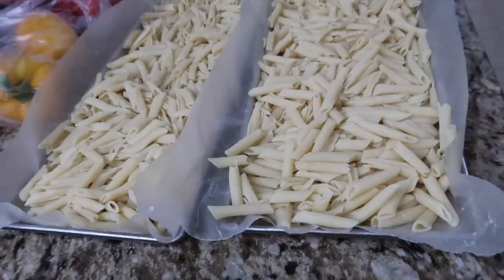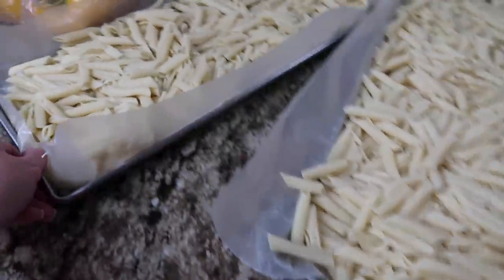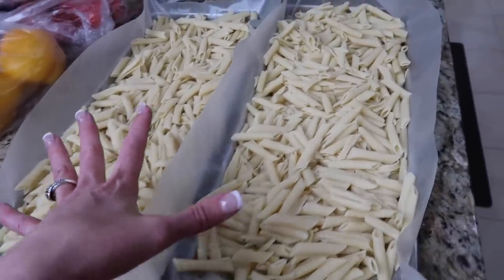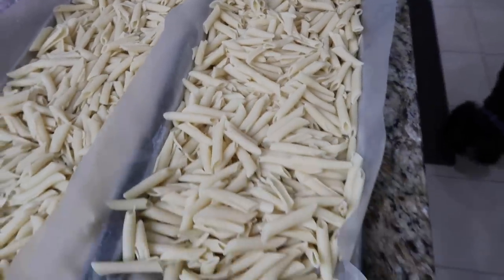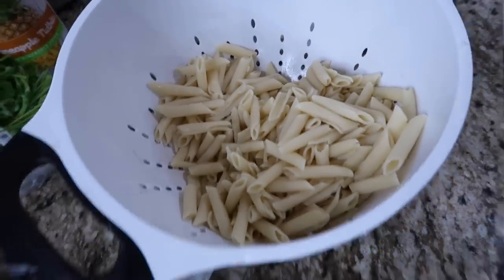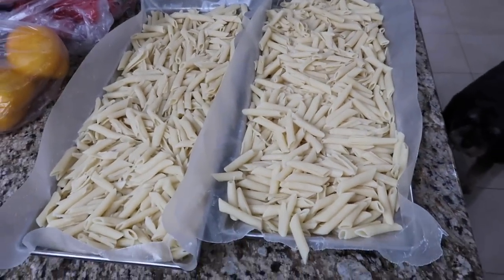The lighting's bad. Let's continue making these kits. I had hit the record button, but I didn't. So these are the trays from our Harvest Right freeze dryer, and they're so thin that we're gonna use these to get in the freezer. I did a layer of macaroni, and I'm gonna get those in there, and then I'm gonna get another tray and do another layer and get them in our big freezer so they can start freezing up for us.